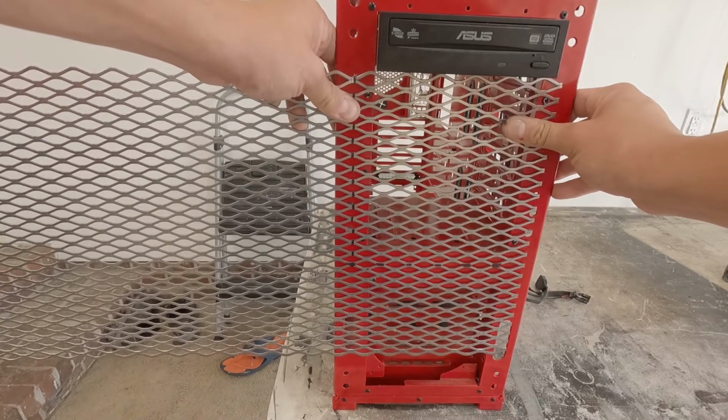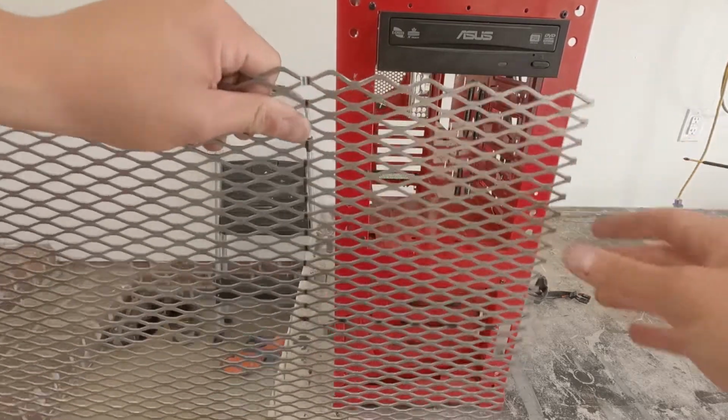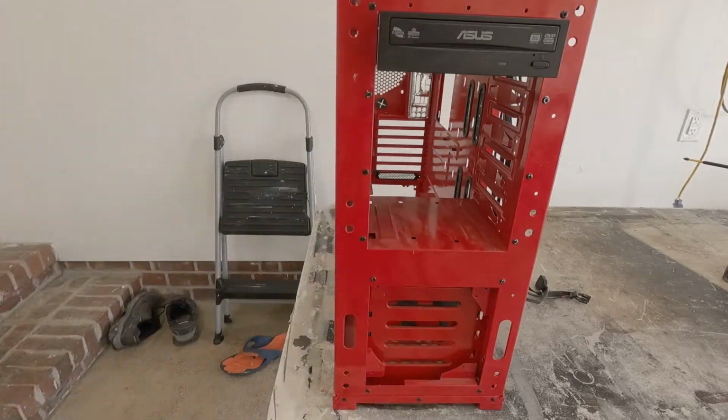Or I might end up entertaining the idea of using some hot glue gun just to hold this in place. But before we can do that, we've got to cut this.